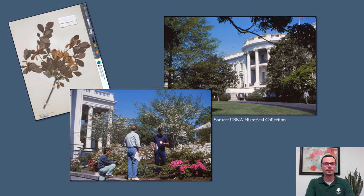We also have unique specimens from the White House. In these photos, you can see some of our staff identifying and managing azaleas on the White House grounds. Our collection also includes historical specimens going back to FDR's first term in office.